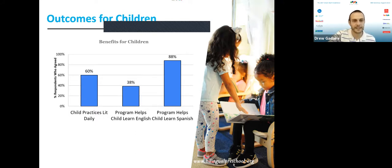At the midpoint, we asked parents a few different questions, and 60% reported that their children were practicing literacy daily, and 88% of the parents reported that the program was helping their child learn Spanish. Notably, that's much higher than the percent who reported it was helping their child learn English.